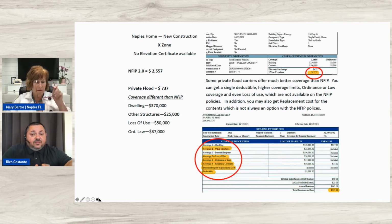Now, the difference between this private flood and NFIP is that this private flood has additional coverages in there, such as other structures coverage, loss of use, and ordinance or law coverage. You'll see those on your homeowner's policy as well. They're all part of private flood. NFIP does not have that. The other thing is the dwelling amount. This one went up to $370,000, where NFIP is locked in at $250,000 maxed out. To get to the $370,000, you would have to buy an excess policy above the NFIP, which would be even more money.